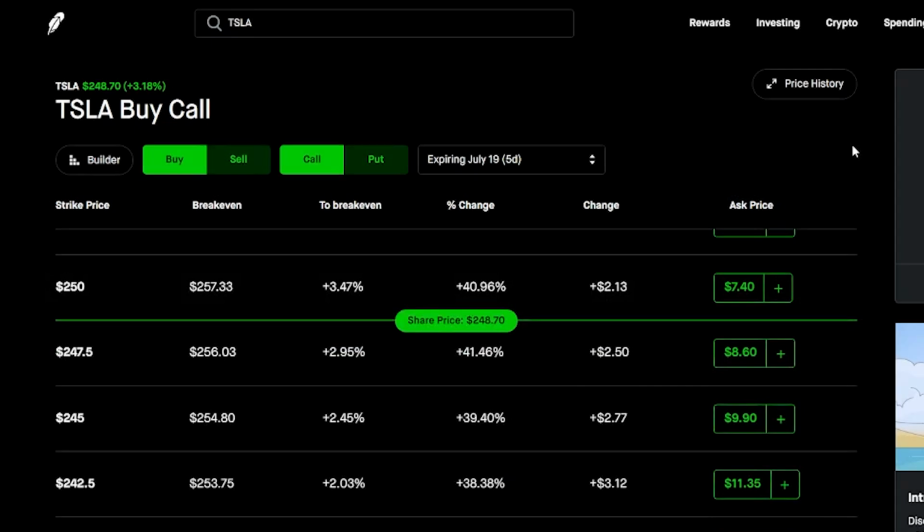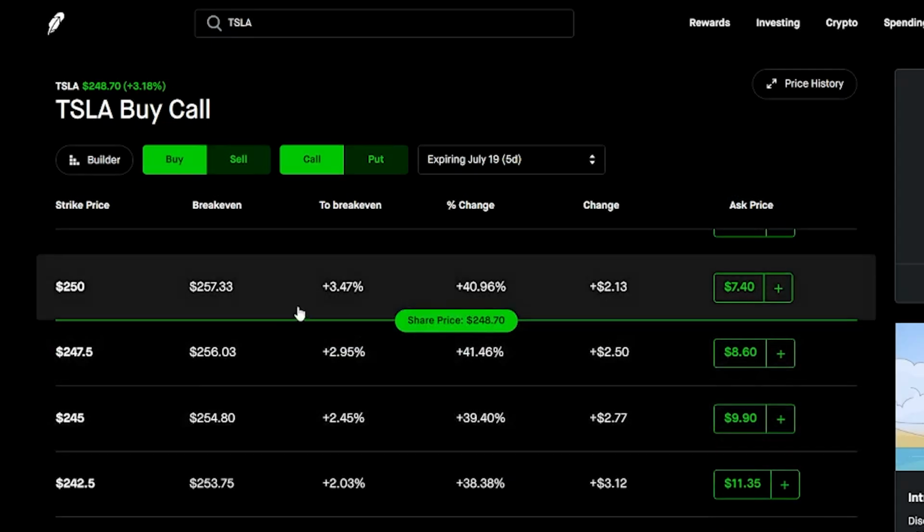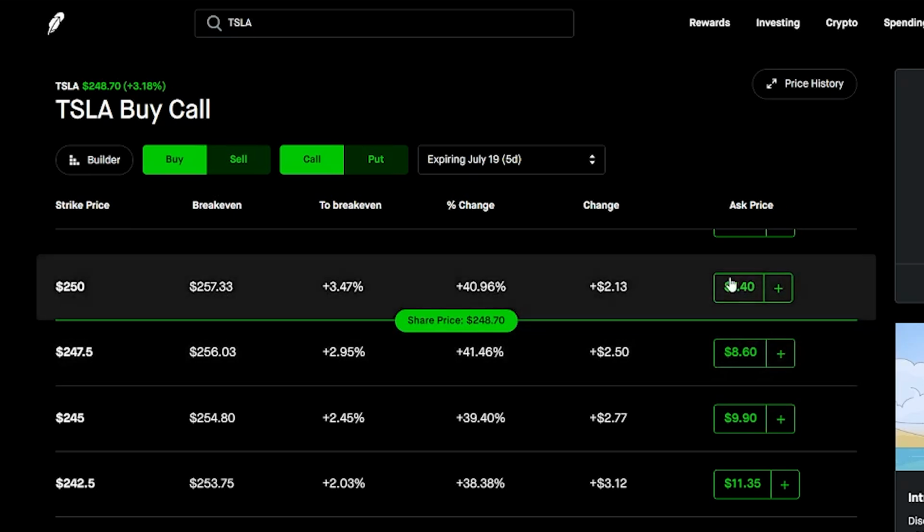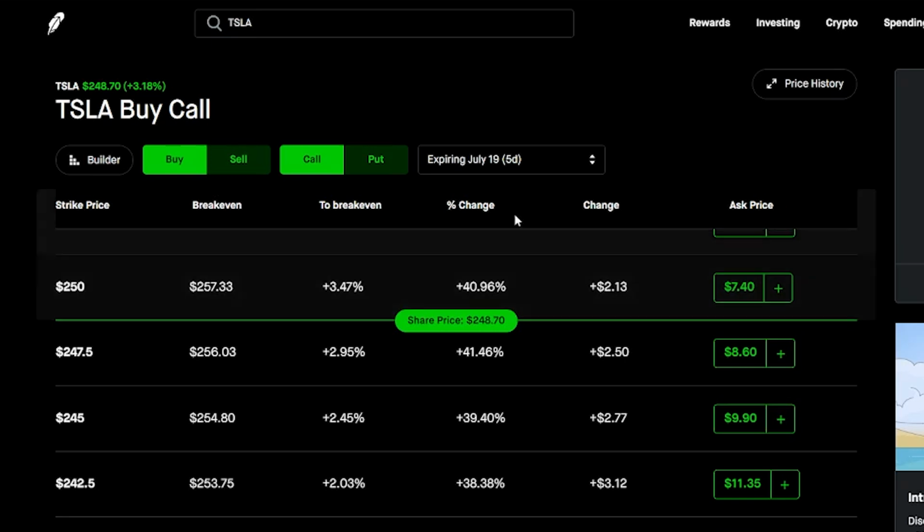So the call that I would be looking at on Tesla would be the 250 strike here. All right, it's $740 at this time, but the market is closed now. This is the weekend, so when it opens, it may change. You could potentially look for a pullback. If it meets resistance at that 250 level and pulls back, then I would look to probably get the option at that time, because then it would be cheaper.